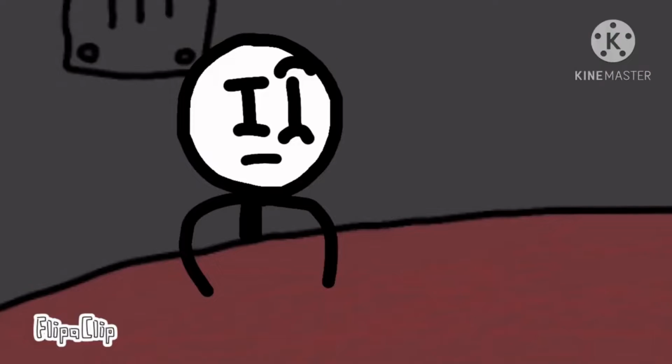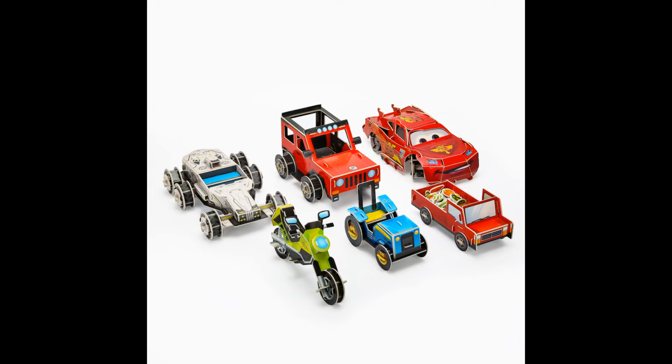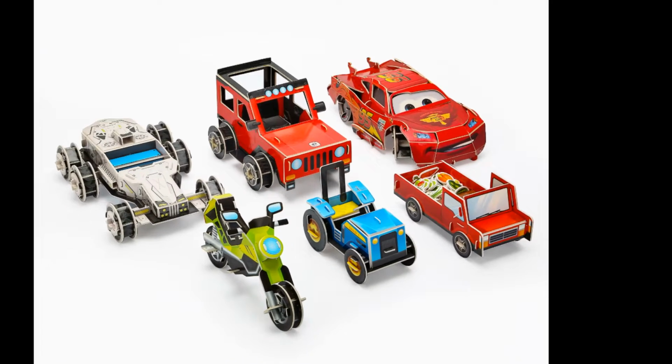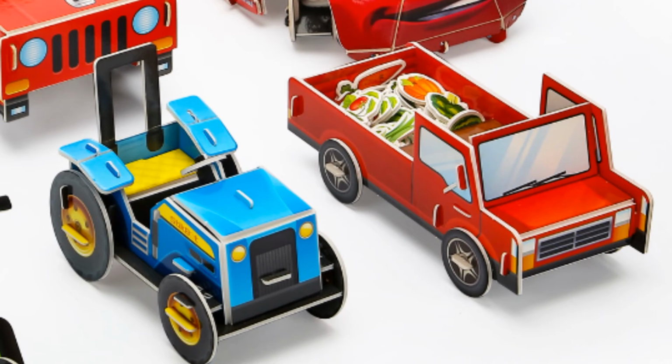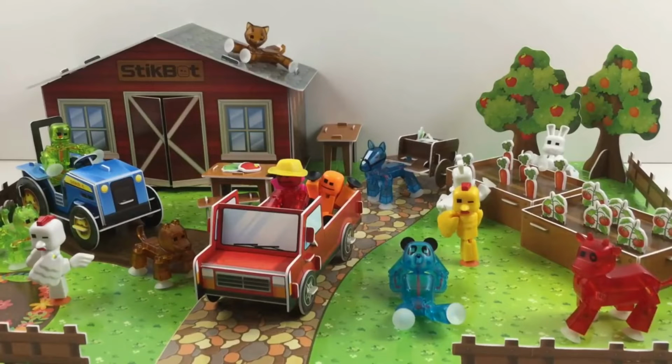Okay, now that I got my Mask phase out of the way, I feel like we need to discuss official Stikbot vehicles. So this is basically every Stikbot vehicle, except for a couple, but we can forget that for now. And Lightning McQueen. So the first vehicles I'm going to talk about are the farm ones. All these vehicles pretty much came in movie sets, which was pretty much the only way to get vehicles back in the day. And kind of still is now, I guess.